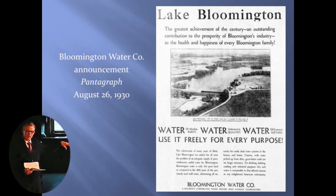But earlier that year, in March of 1930, the first water from the new Lake Bloomington reached the city reservoir on West Division Street. So the lake really is successful, passes its first important mark in March or the spring of 1930. E.M. Evans, who was president of the Bloomington Water Company, had this to say at the dedication, quote, "The city has experienced 100 years of hard water, hard work, and sometimes hard times. Here's hoping the next 100 years will be much softer."